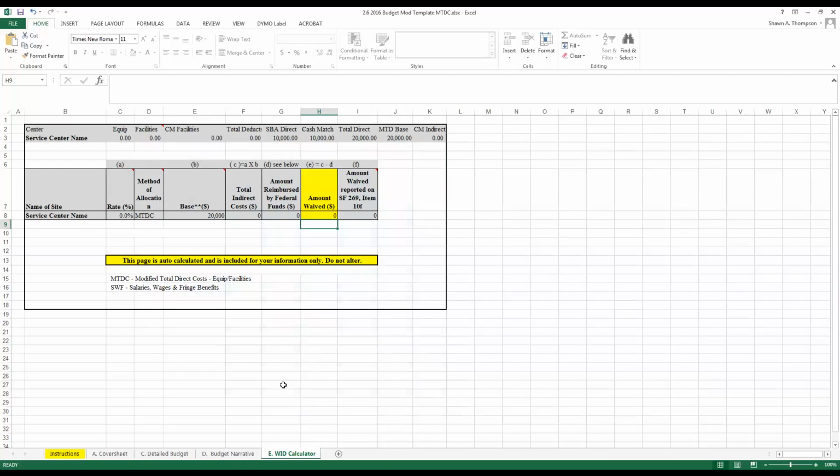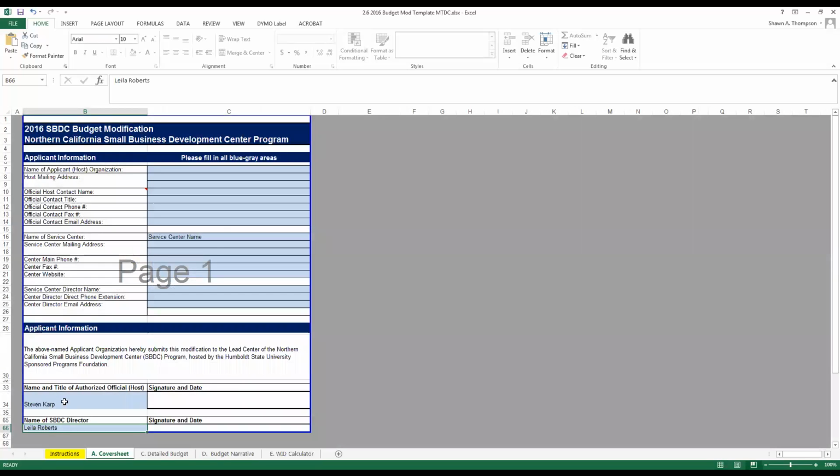So this is what will get sent back to the lead center, and then we'll give some information back to you, and then you can get it signed off by your host. And where you do that is on the cover sheet. And so then that'll get submitted, and we'll know that we're all in agreement, your host, your service center, and the lead center, that we're going forward and issuing a new contract for the year-end closeout. So I hope that makes sense. Are there any questions about that?